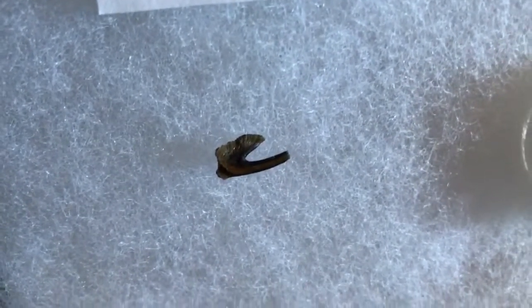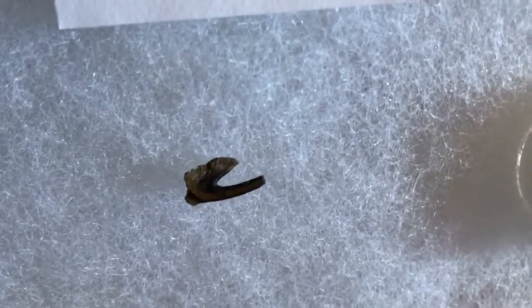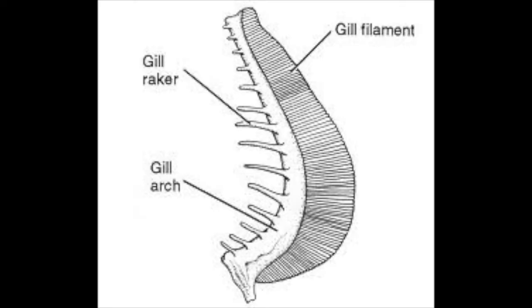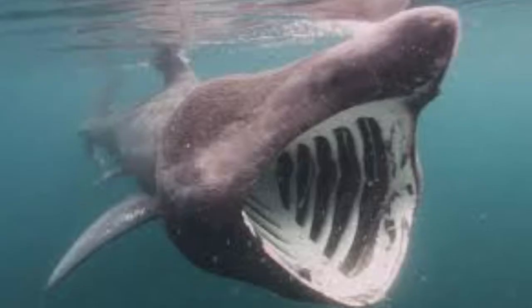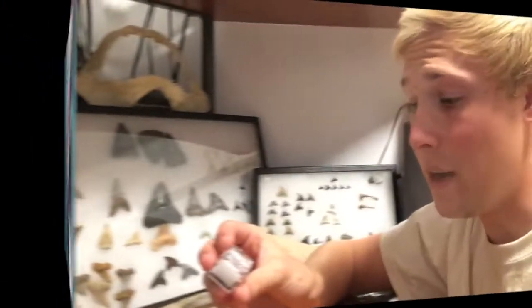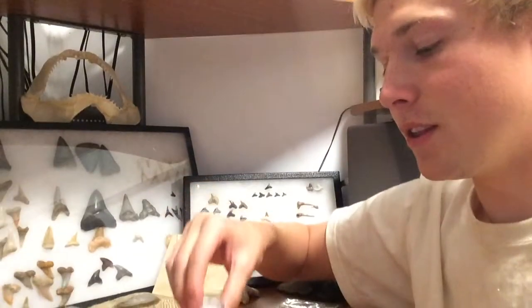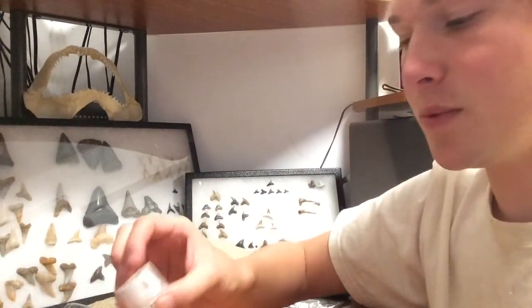This next basking shark fossil is a gill raker from the Netherlands. This 7 million year old fossil collects the shark's food as it swims by. This is called passive feeding. The gill raker's primary job is to filter the small organisms from the water. A basking shark can filter up to 2,000 tons of water an hour. Basking sharks are one of my favorites to talk about, but when it comes to filter feeding sharks, they only get cooler. Let's take a look at our next species.